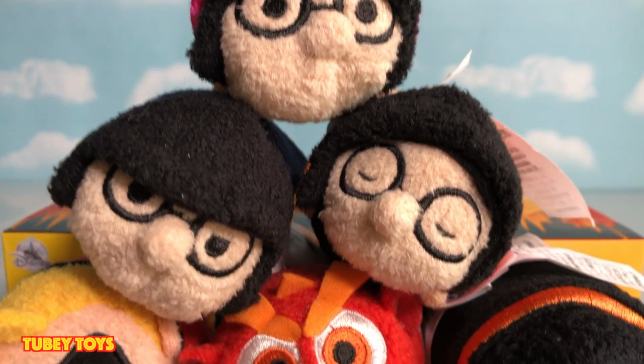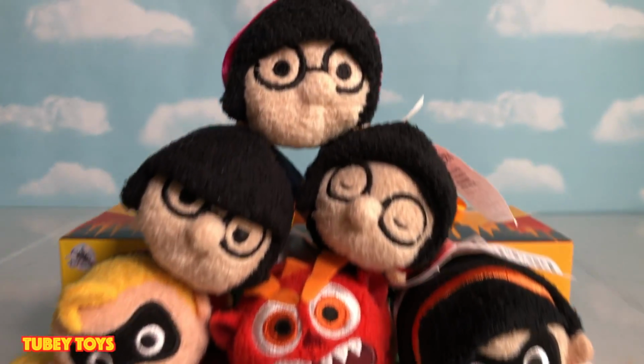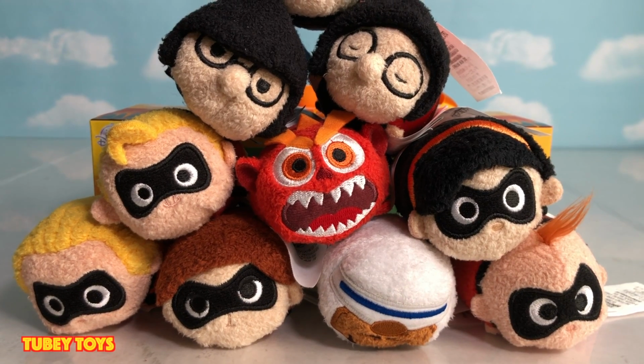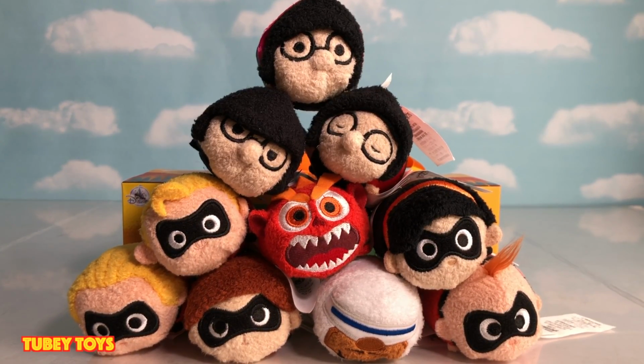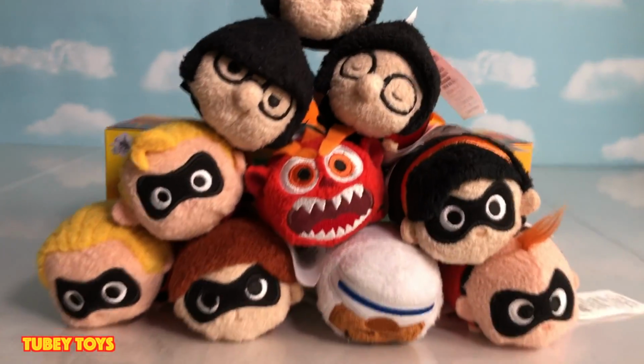Okay, guys, here is our Incredibles 2 Tsum Tsum Collection. I honestly think that we need some villains here, even if we need Underminer or possibly Screenslaver. I want to see Syndrome too. Yes! Syndrome! Absolutely! We need Syndrome.